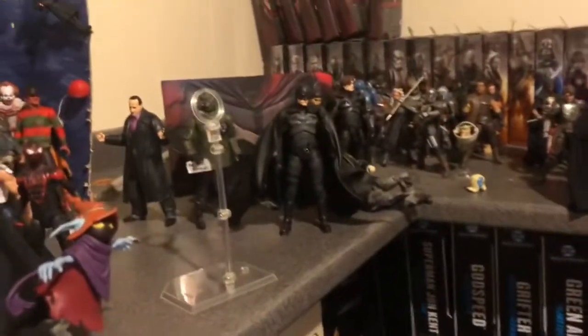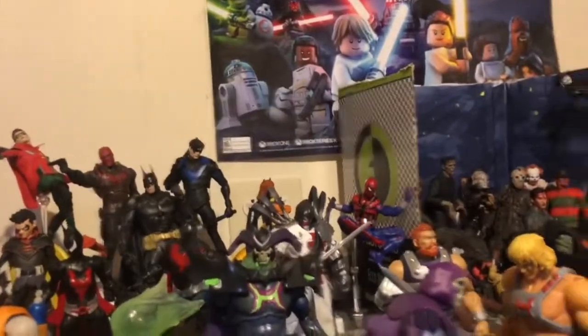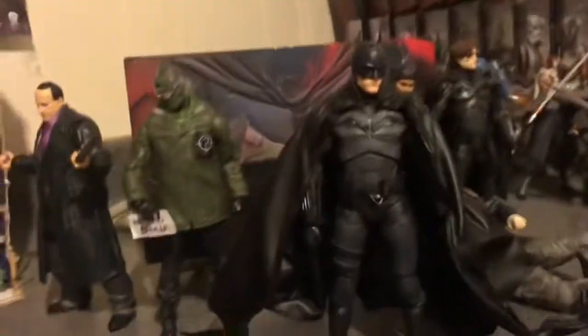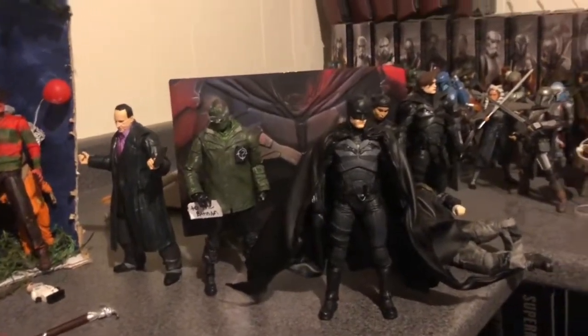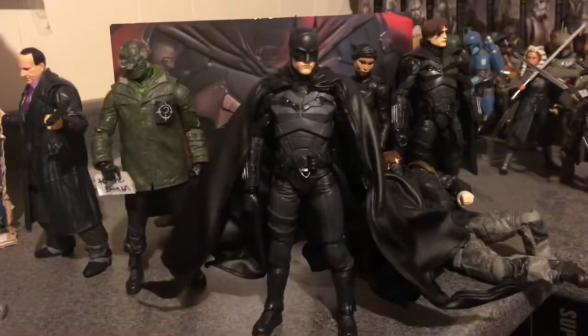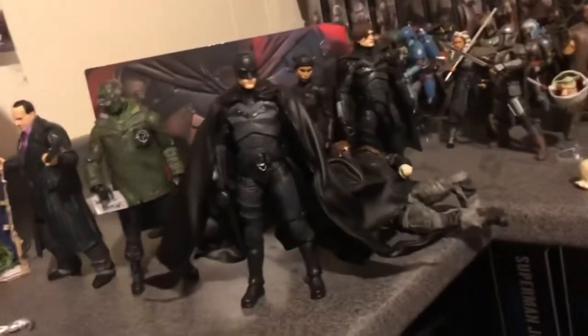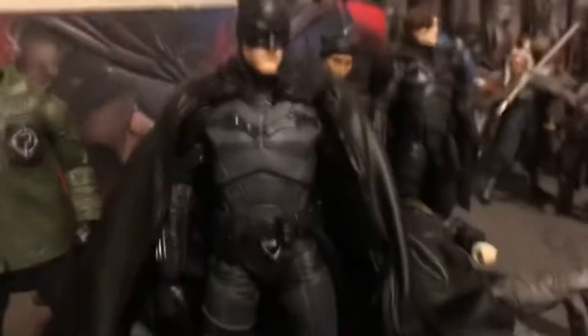And then here is the Batman section. I have flight stands everywhere just in case I need them. That metal plate is from the Walmart exclusive Blu-ray gift set for the Batman film. But here are pretty much all the figures. I'm only missing like 3. I have the Masked Catwoman. You'll see her on my regular DC shelf.